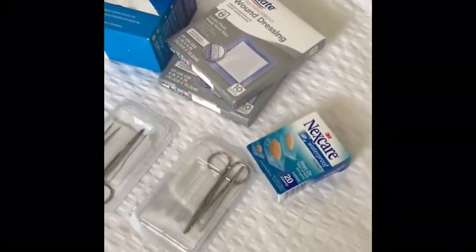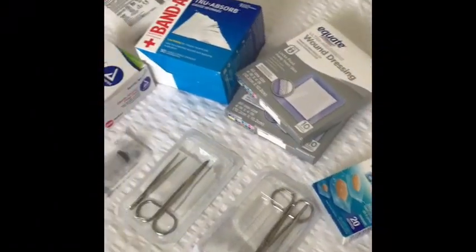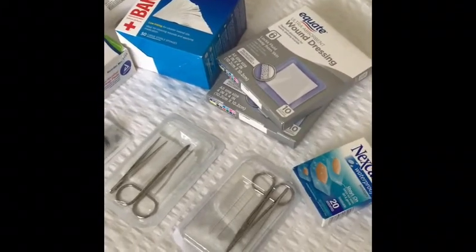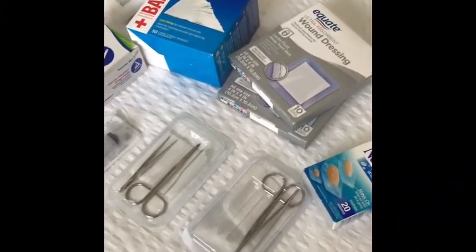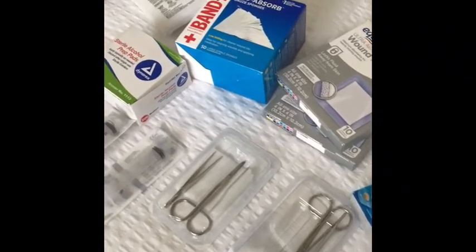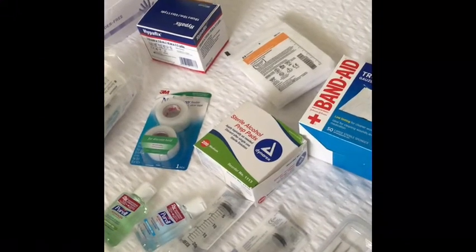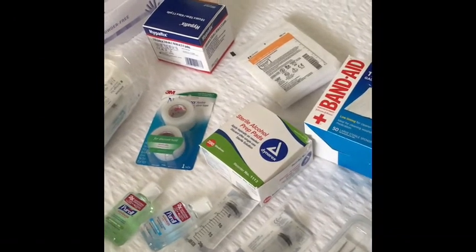These are the supplies that I purchased for aftercare. I purchased 2 suture removal kits just so that I don't have to reuse the other one, just in case in the future I have like a spitting suture or something. Those are the gauze. I may need more gauze. Those are sterile gauze right at the top. I'm sorry, no, those are Telfa pads.